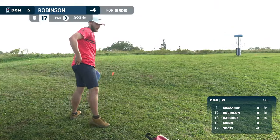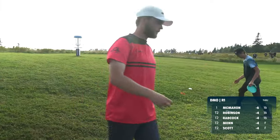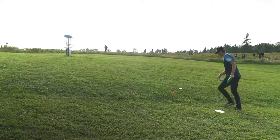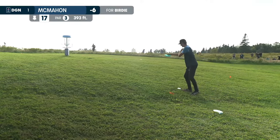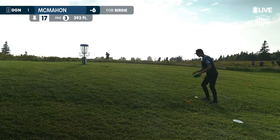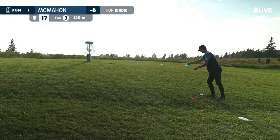Yep. Oh. Took a hop. Did it roll? It's outside. No, no. It's okay. Looked like it flipped off the top there, maybe. It could have been a nasty reaction, that's for sure. Yeah, with that slope of that hill right there. Now McMahon for birdie to extend the lead to three.